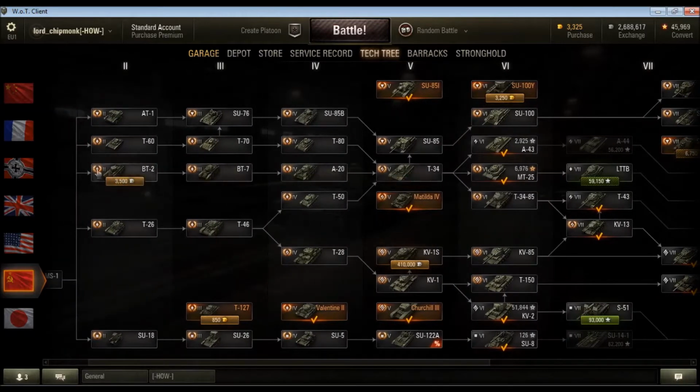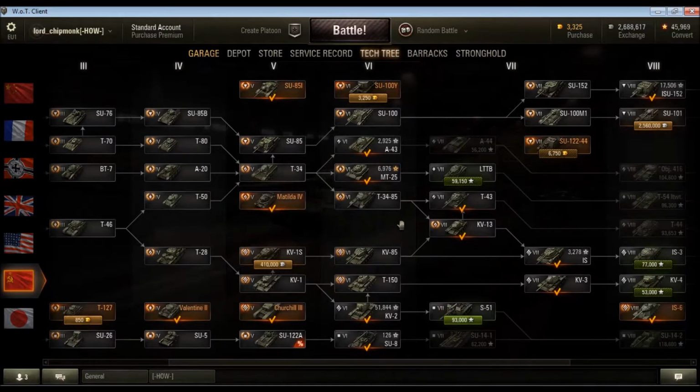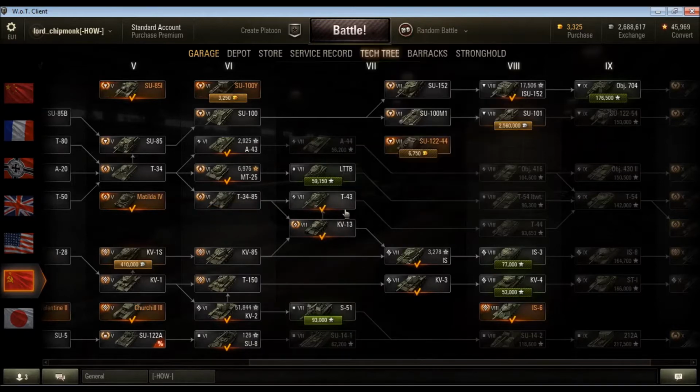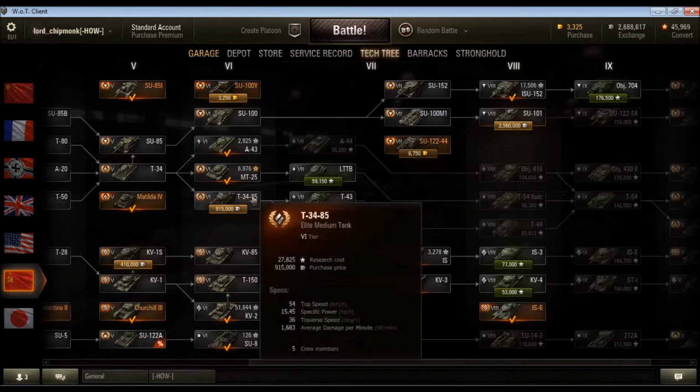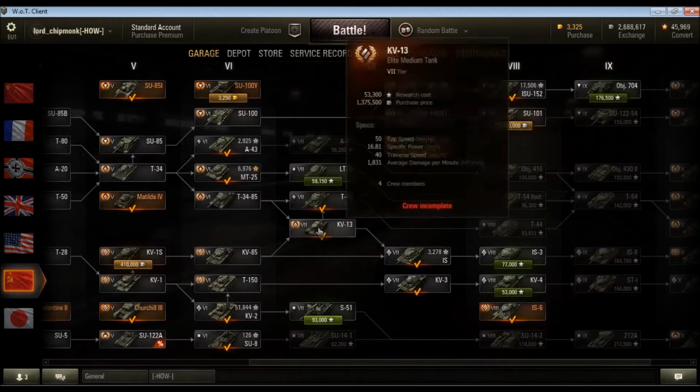You can also get to the T-34 via the BT line, or the T-60, T-70, blah blah blah. I've spoken about those tanks a little bit when I did my T-34 review. T-34, not a bad tank. Then you have the T-34-85, from which you can unlock the KV-13 and the T-43. Again, I have a separate review on the 34-85, by all means go and have a look at it. It's a fairly decent machine. And then you get a choice of one of these two tanks.